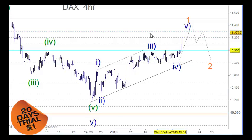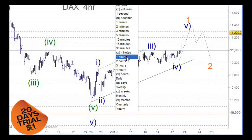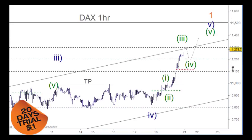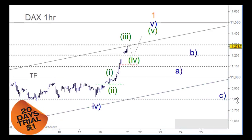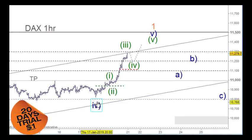So with that in mind, I'll just save that, and we'll go into the hourly chart and look at this. I've moved this stop up here. So 1 and 2 and 3 and 4 here and 5. So what I can say here is the trend will remain to the upside with the target of 11,500 if the market stays above the 11,200.